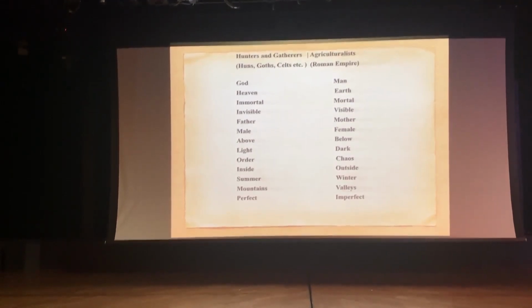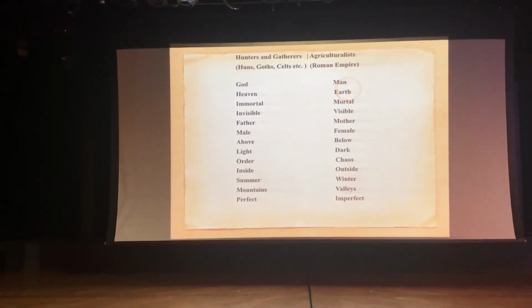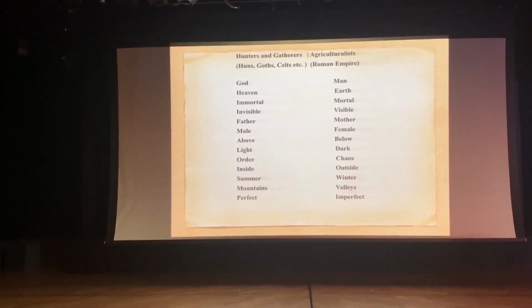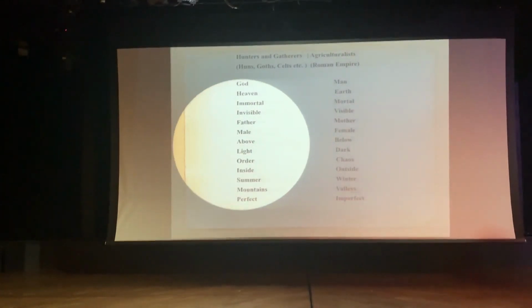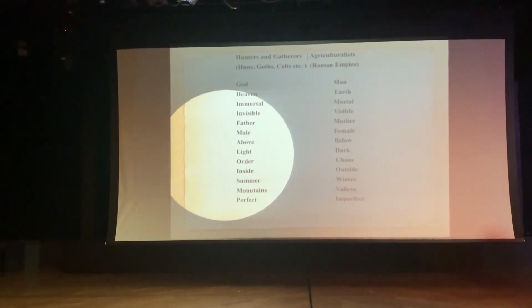Okay? It contains 2 separate columns of words. And this isn't all the words that they use, but this is most of them. Now, if you were to cover any one of the columns, you'll notice that they contain binary pairs. So if I were to tell you any one of the pairs, you'd automatically know the other pair.